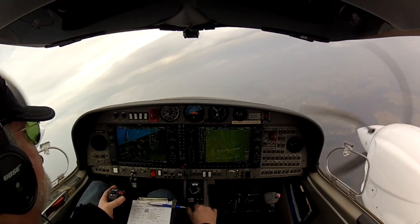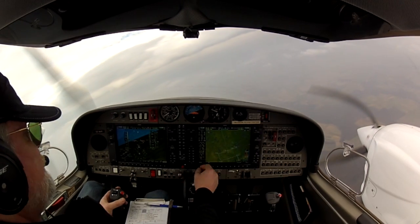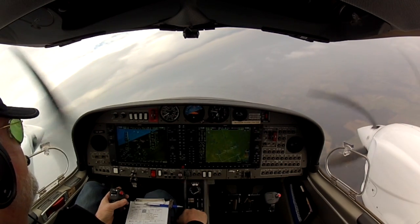Mike. Alitalia 192, slowing down to 160 knots. Alitalia 192, roger, and continue present heading. Present heading, 192.